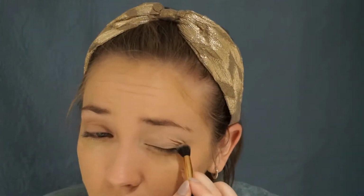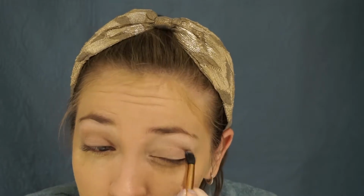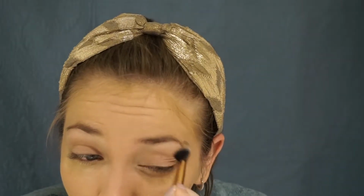Okay, one thing I will say about this, it's a little powdery, but that's okay. Just a little bit more. So your eyeshadow palette, if you use this, is most likely going to be crazy. Like, you're gonna get shades just all over the black, and that really bugs me.